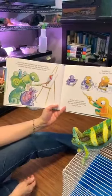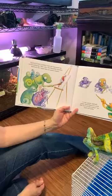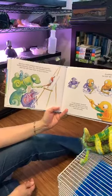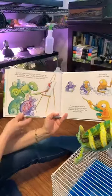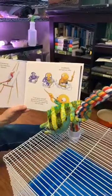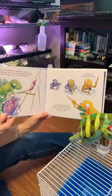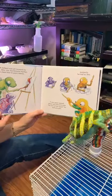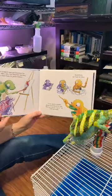Quincy's best subject was art because he loved painting. Mrs. Lynn, his favorite teacher, showed the class how to paint leaves. Can you see that? Pascal wants to see. Suddenly he had an idea. I can paint myself green and blend in with the rest of the class, he said proudly.